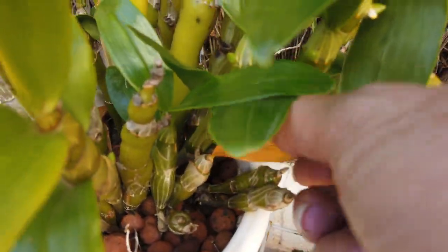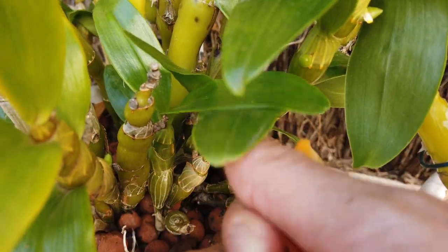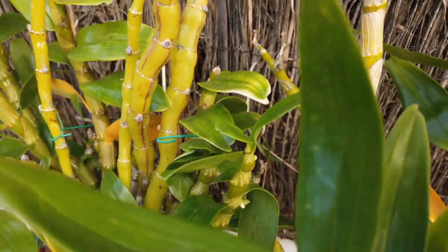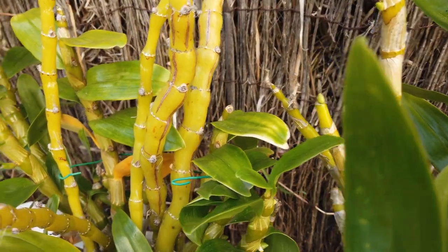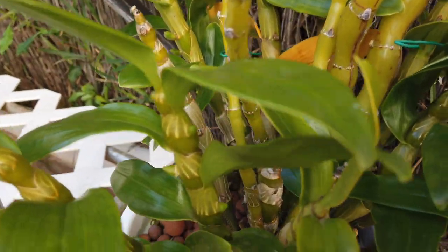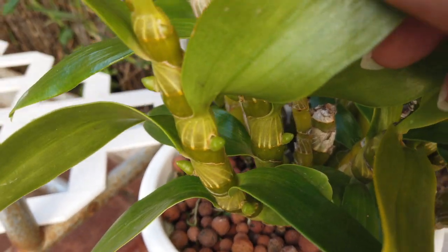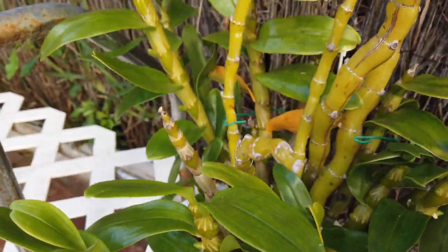I come around and just make sure if I can pop up a leaf, that's what I do. If they don't come off easily, like with Stan the Man, then they stay on. But I've got some gorgeous nubbins coming in many, many places on all the canes that grew last year. It's going to be pretty and beautifully fragrant.